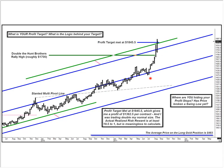Have a plan. Doesn't matter. Have a plan. Where are you hiding your profit stops if you're not out? Now, here's an important question for you. Has price broken a swing low yet since 2002?